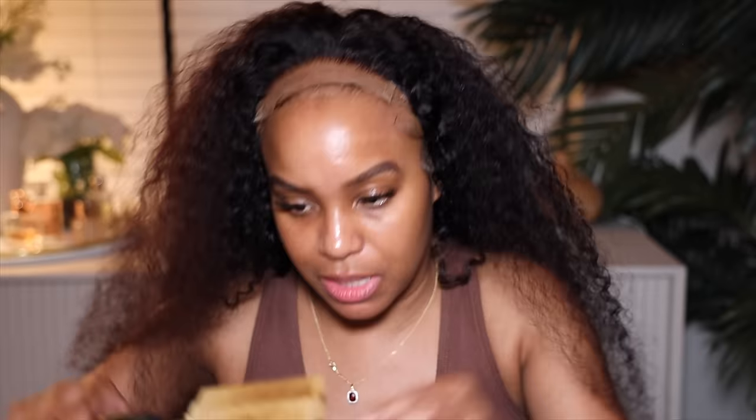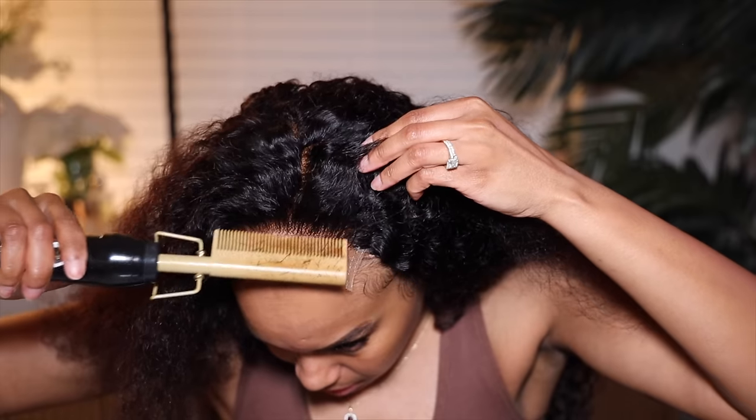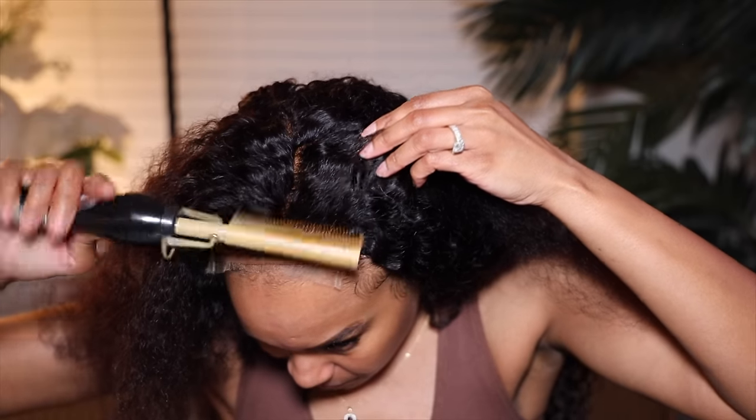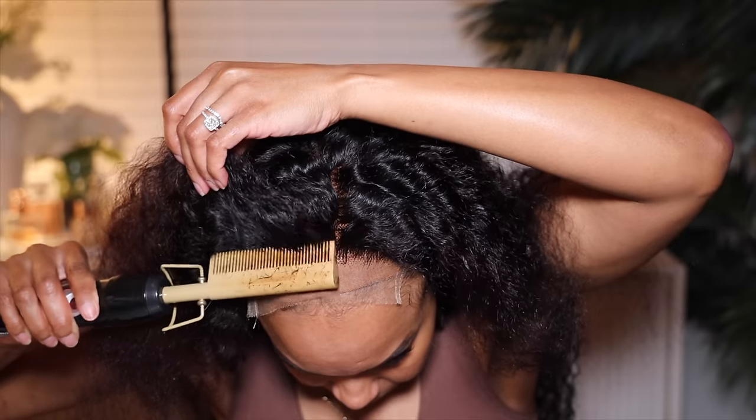So I plucked as much as I wanted to. Not as much as I could, as much as I wanted to, because I don't feel like doing it more. So I'm gonna go back in and re-flatten the hairline just to make sure I got everything flattened up like I like. I feel like that looks a lot better, right? Y'all responding to me and saying right.